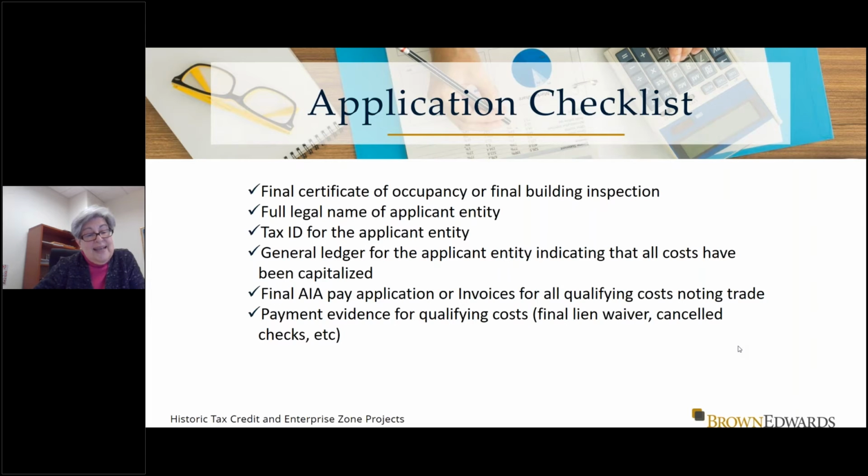As far as what qualifies as evidence of payment, the two that we have used more often than not is the final lien waiver or canceled checks. If those are not available or readily handy, we can use, if there's a note in the ledger of the check number, we can go back to the statement if that's more easily accessible. Credit card receipts work too. So there's a wide range of things that we can use for that. But again, most important, and I'm sorry I'm harping on it so much, but it's got to be that final certificate of occupancy. And again, we hope that the names match. Alexa, the next slide, please.